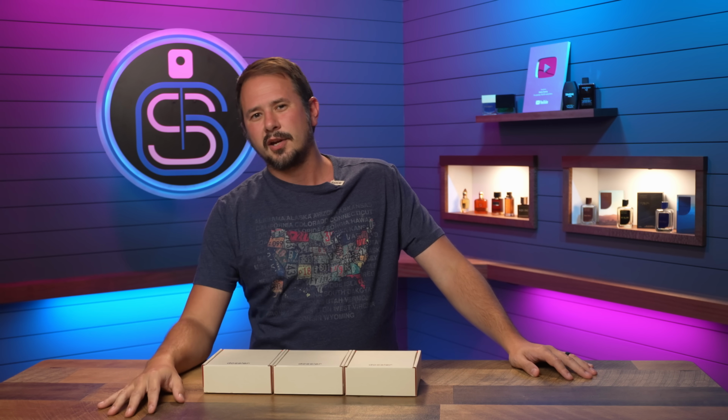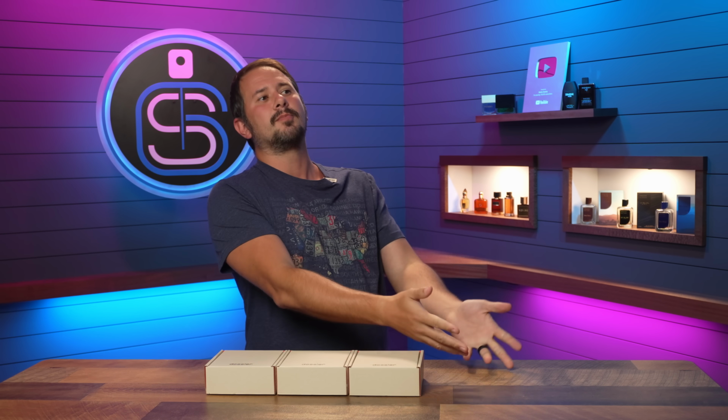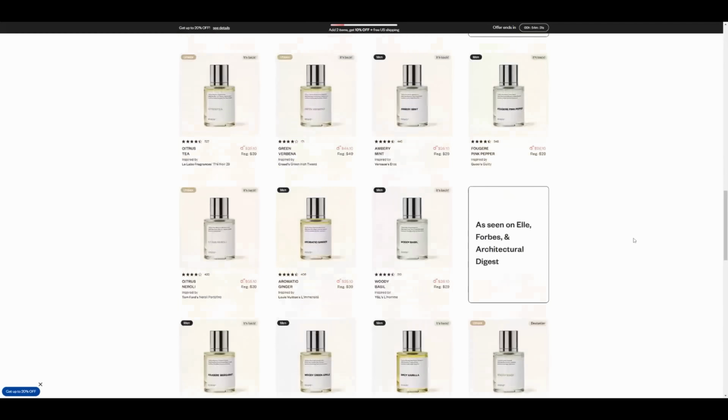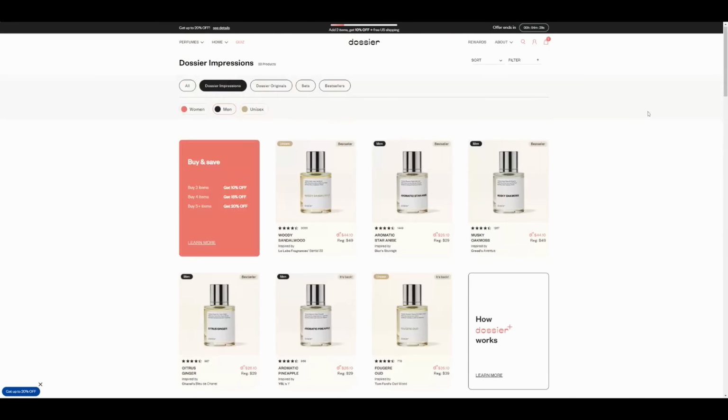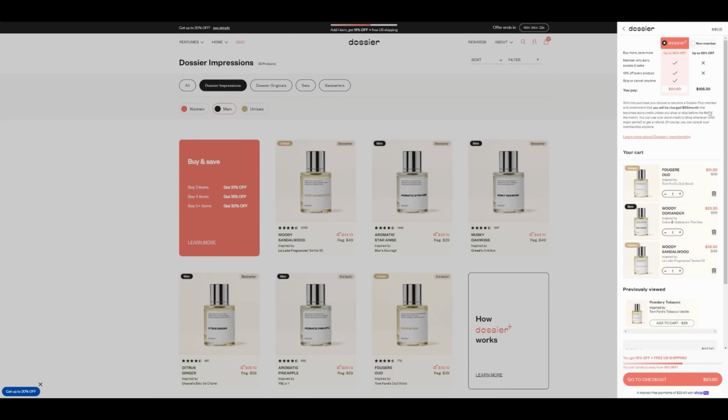I do want to bring one thing up really quickly before we start looking at the fragrances themselves, and that's the checkout process at Dossier. I don't think I'm a fan. So the small problem that I have with it is when you go to the website and start the checkout process, when you add something to your cart and then say you want to check out, it will automatically default to basically signing you up for a Dossier Plus subscription, which is $29 per month.